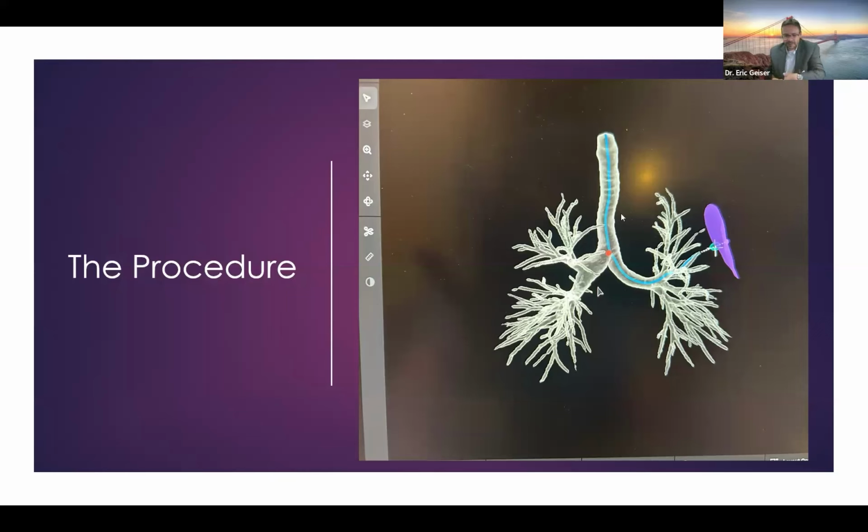The nice thing about the technology is, it also tells us how close or how far we are from the lesion. It can tell us how far we are from that anatomy border that we're trying to avoid.